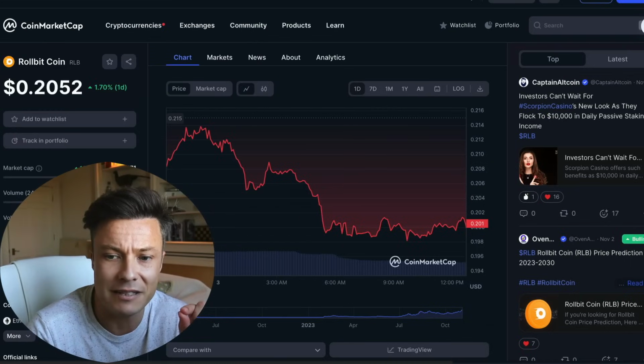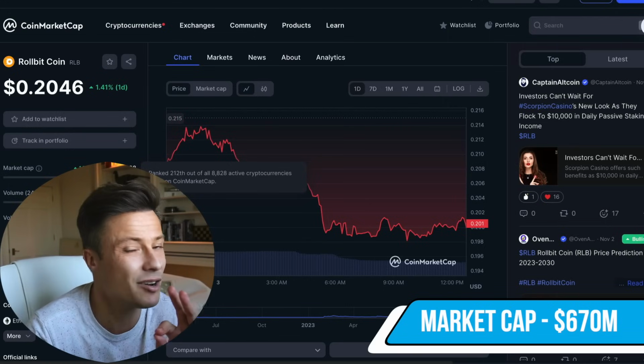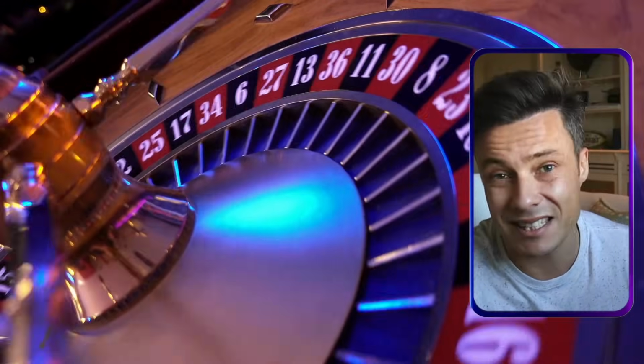Now, Rollbit is a very interesting one. First of all, market cap around 670 million. That's not very big considering the industry it's in. Now, effectively, Rollbit is a betting site. Sports books, online casino, and also crypto trading. They basically hit degens at every single angle in order to maximize cash flow.